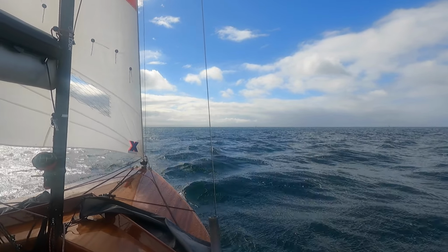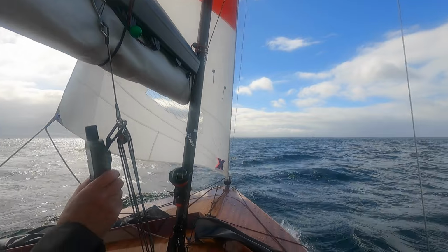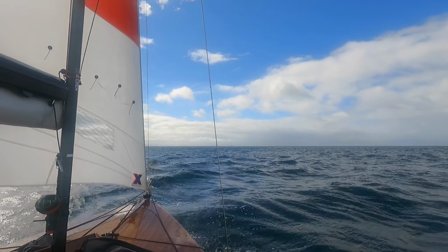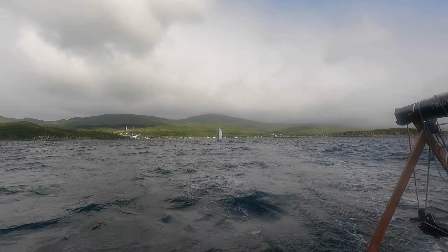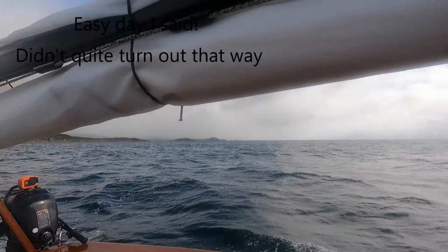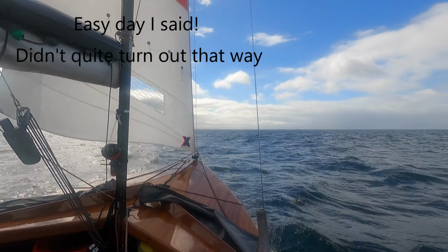Well, we're off. What speed are we doing now, John? Only 5.2. 5.2 with the Genoa up, that's not too bad. There are the others behind us. Nice and comfortable, very comfortable. Some wicked gusts coming in. We're fine.